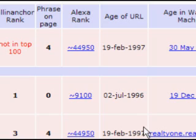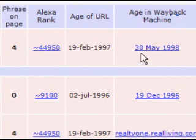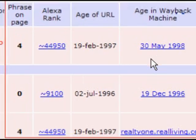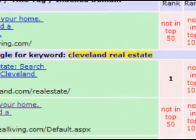Realliving.com is at 44,950. As for the age of the domain, they bought this domain in February of 97, and in the Wayback Machine, which is an archive website, they've been recording this domain since 1998. So, it's kind of an old domain. But let's take a look. Let's go back to the beginning over here and take a look at who is number 1.